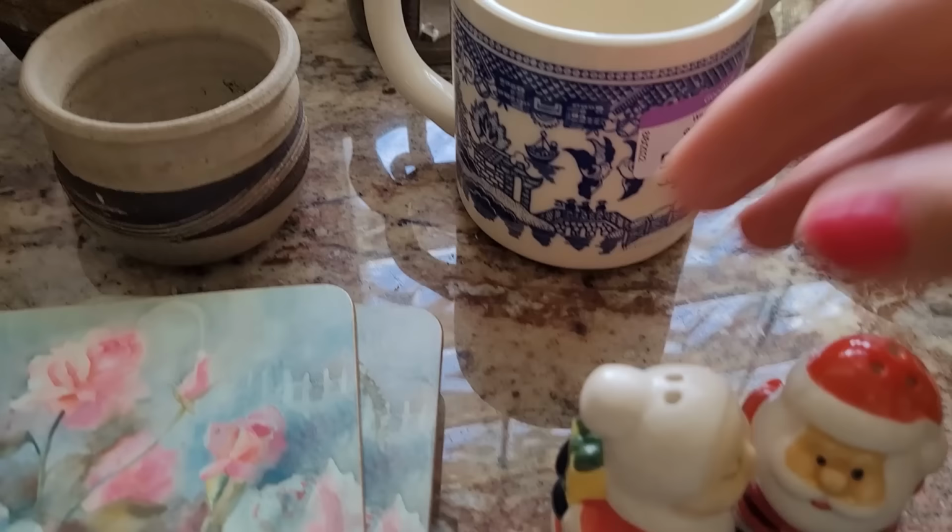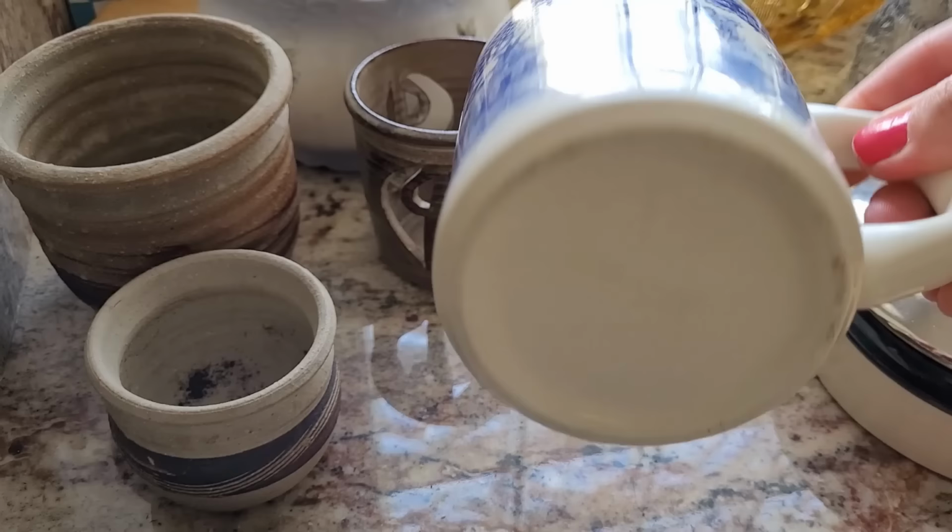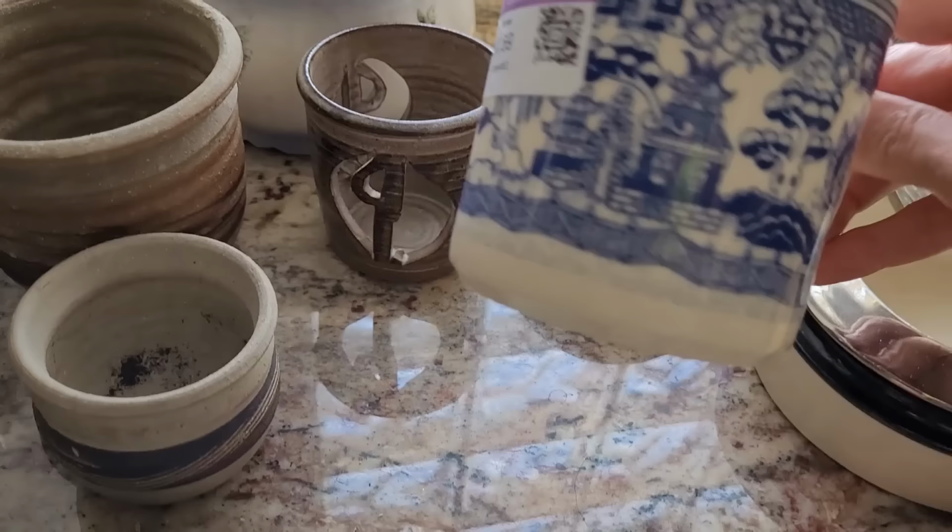This is a beautiful willow pattern mug. Absolutely classic design. It says USA on the bottom. I paid 69 cents for it. I'm going to ask $15.